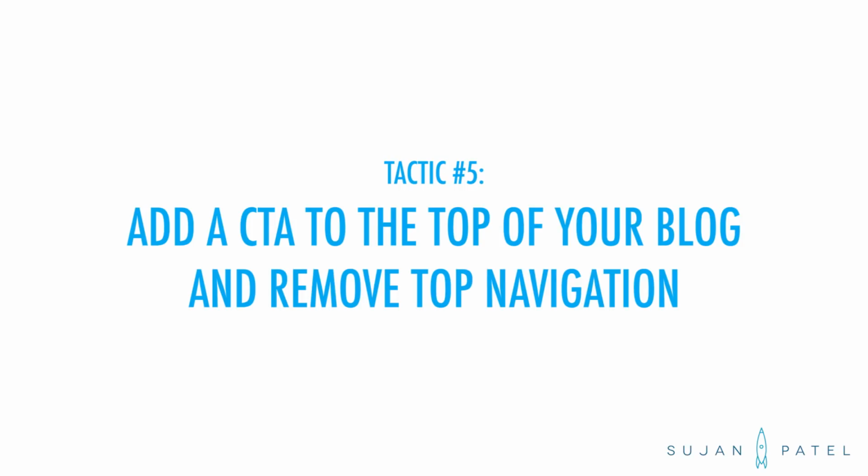Number five, add a call to action to the top of your blog, and maybe even remove your top navigation, or add an email opt-in to your blog. So aggressively collect email addresses from your blog. Don't just create content, and whatever you do, don't be like every other dumb founder or SaaS marketer and create your blog on Medium.